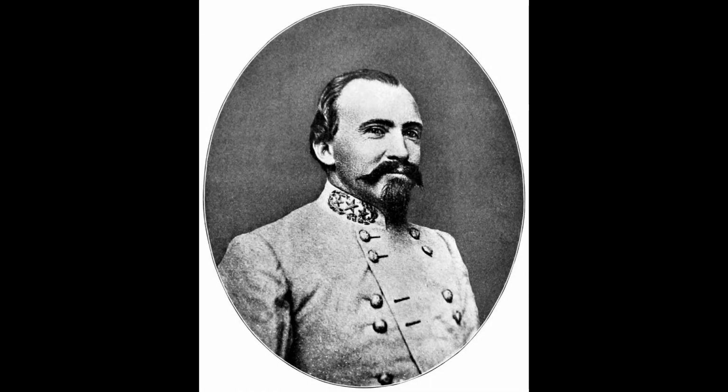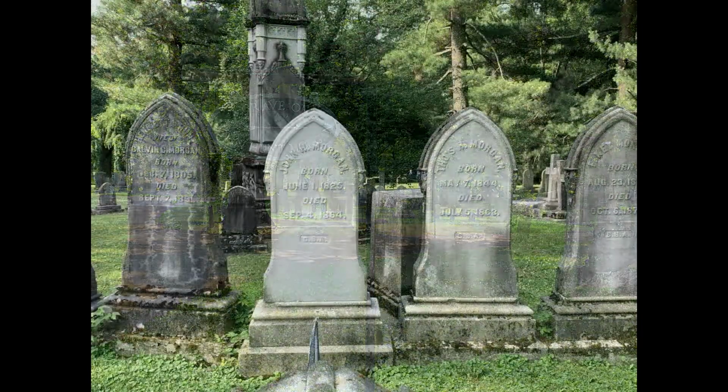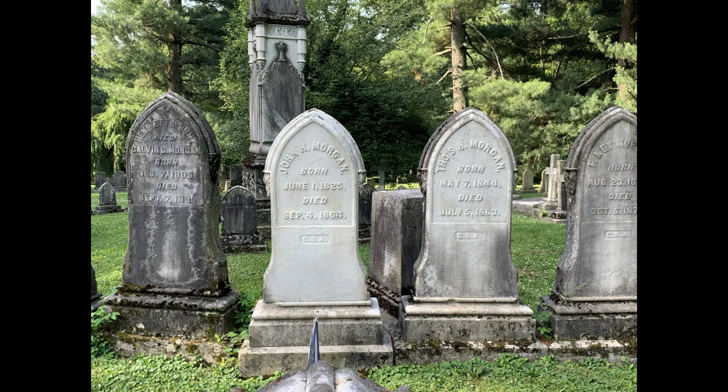John Hunt Morgan, well-known Confederate general of the Civil War, is also buried here. Morgan is best remembered for Morgan's Raid, where he led his men on horseback over 1,000 miles from Tennessee through Kentucky into Indiana and over into southern Ohio. This was the farthest point any uniformed Confederate troops ever reached during the war.